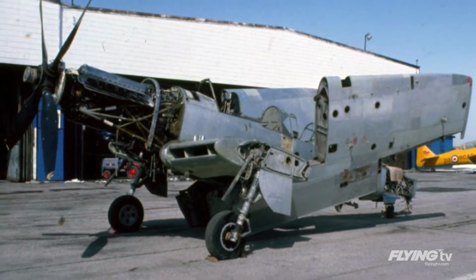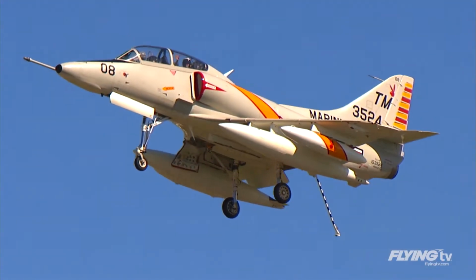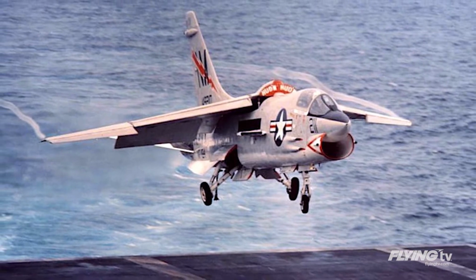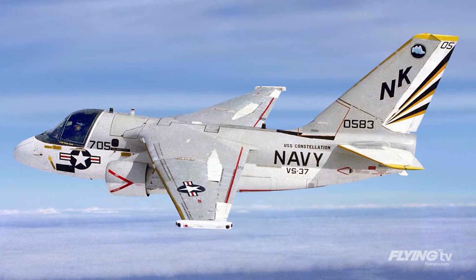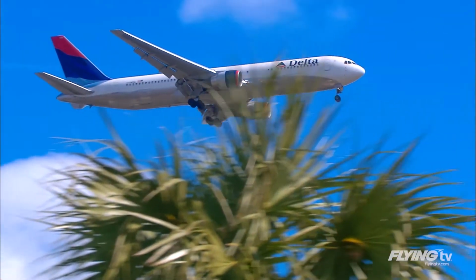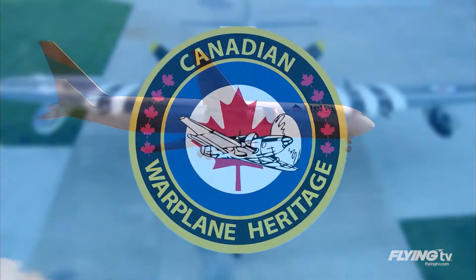One of those who has worked for years to restore great planes is Eddie Kurdziel. He's a retired naval aviator, flew the A-4, the F-8 Crusader, the A-7 Corsair, and the S-3 Viking. As a civilian, he's been a Delta captain for decades.